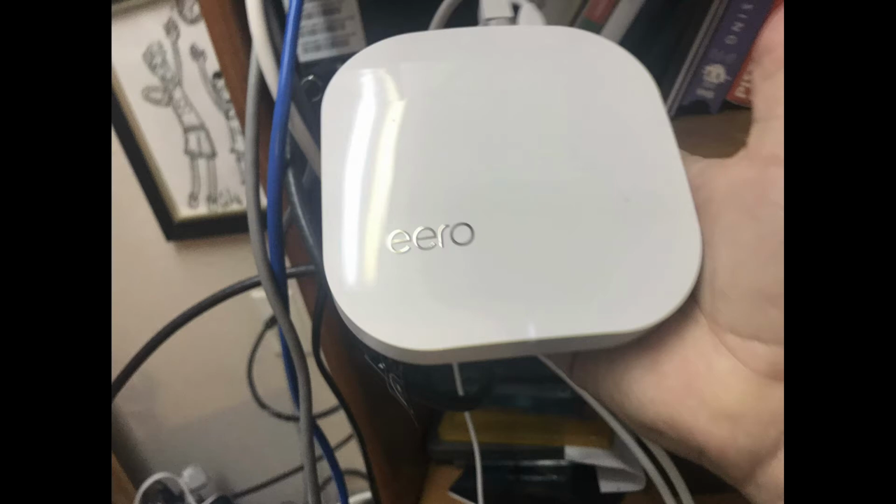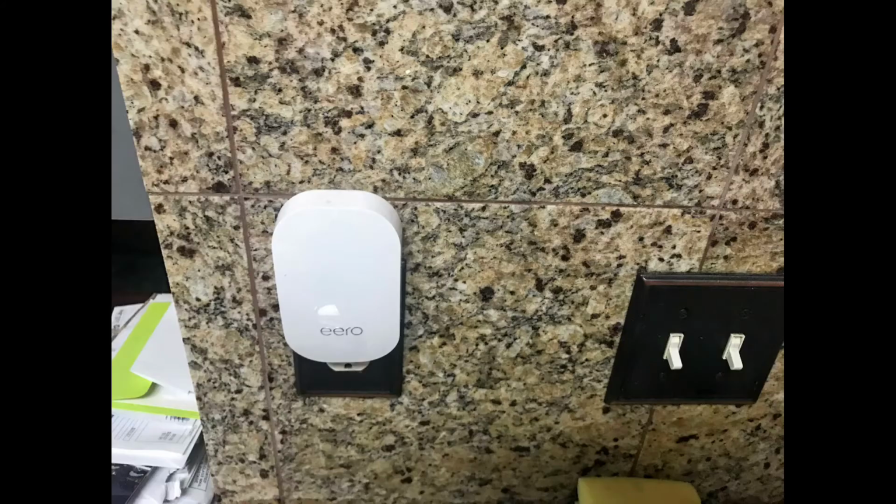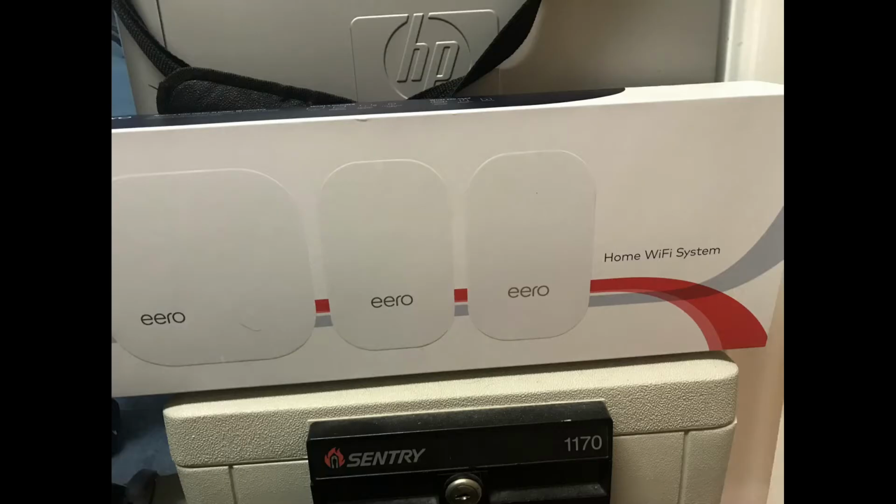If you're having problems with the Wi-Fi in your house, we're going to take a look at how to have better Wi-Fi in your house with a product called Eero. Eero for better Wi-Fi in your house. Stay tuned to find out more.